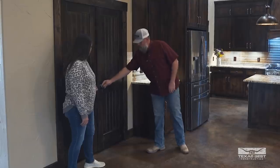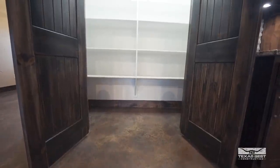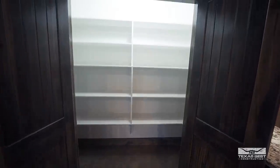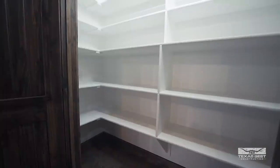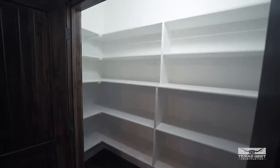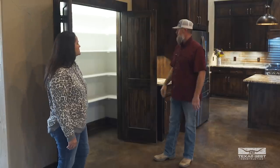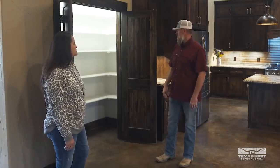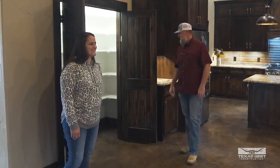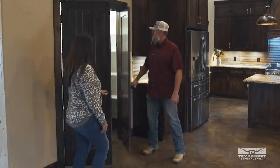And then going right into here is the big, huge pantry, which at one point we actually changed the plan layout a little bit to make sure they had plenty of size. Our client wanted the pantry to be just a little bit bigger. So there's lots of shelf space from the bottom to the top. If you're not going to have a corner pantry, I think this is definitely the best way to go. You've got double door access to get into it. I think anybody would love to have a pantry like that. It looks really awesome.